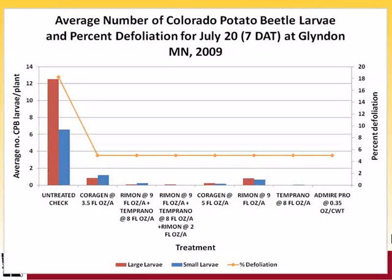Here's some of our efficacy trials for our Colorado potato beetle insecticide study at Glyndon. You can see here we had Coragen at both a low and a high rate. Here's the low rate at 3.5 fluid ounces per acre and the high rate at 5 fluid ounces. Again, this is just a subset of the total insecticides tested. Rimon is a novaluron, which is an inhibitor of chitin biosynthesis. And Temprano is abamectin, which is a chloride channel activator. And then our standard Admire Pro.